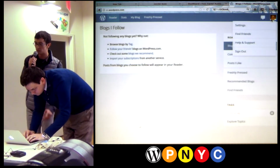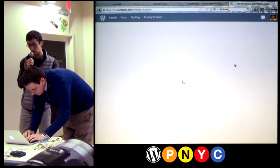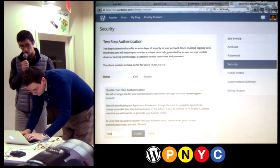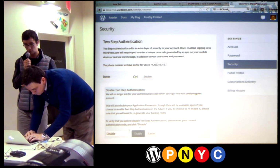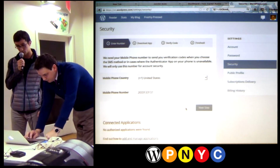So Andy had previously done this already, which is why he's doing the two-factor, but we can run through to still show you where you need to go. So here he's going through the security tab. Under here, he's going to disable.